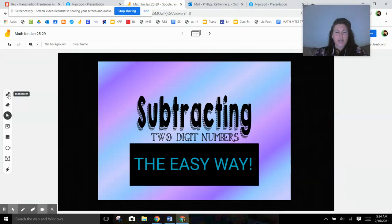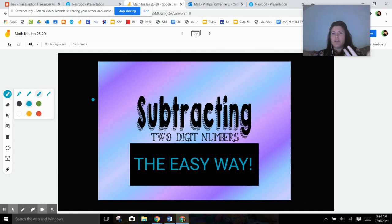Right? So we're going to do subtracting this week with Miss Acton. And you guys are going to be so mad after today because you're going to be finding out that of all the different ways that we've done subtracting, this one's the easiest one by far. So we did hundreds charts, models, number lines, breaking apart the numbers, and this one is the easiest one by far. You're going to be so upset. This is subtracting two-digit numbers the easiest way.